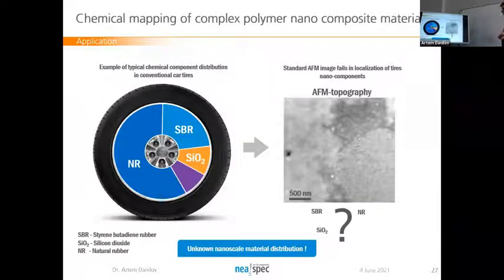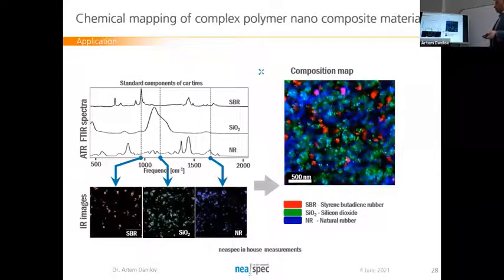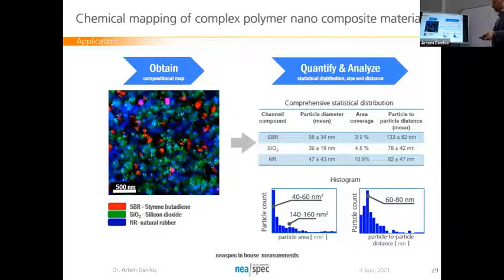From AFM topography, we cannot distinguish this information. What we can do is take different spectra for these individual materials, and then find a peak which is visible on one material and not present on the other two spectra. Then we can tune our system for peak imaging to only highlight the material which is absorbing in this particular range. We can create an image showing one material's distribution and do the same for the second and the third one. In the end, we get the full picture of the distribution of all materials in our tire. Afterwards, we can use some statistics and calculate properties like the area of coverage of one particular material. We can also measure particle-to-particle distance, and the particle diameter itself. That's something useful for what we're doing.